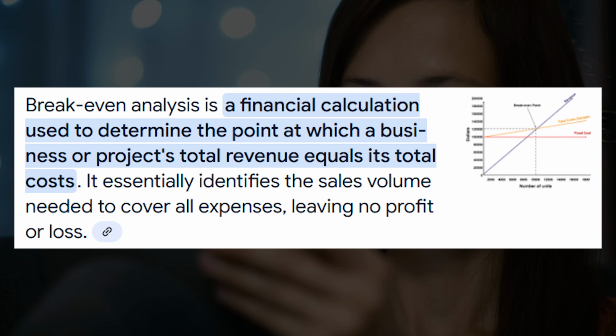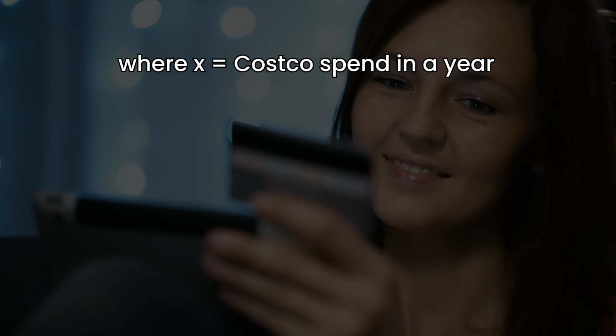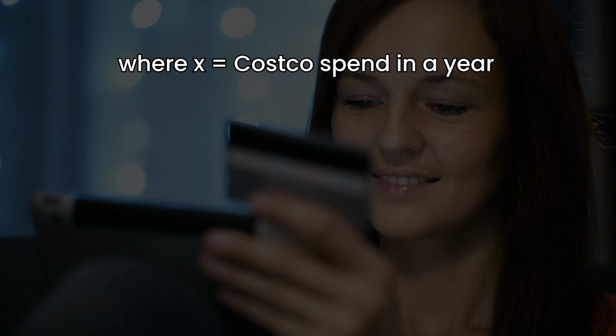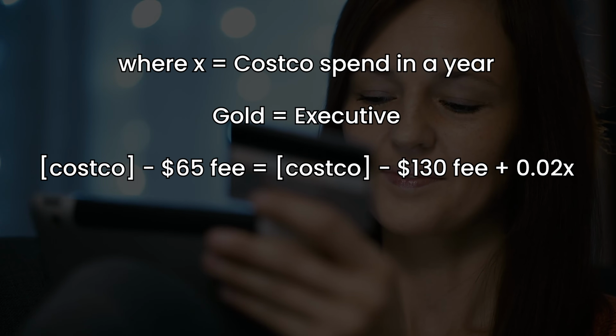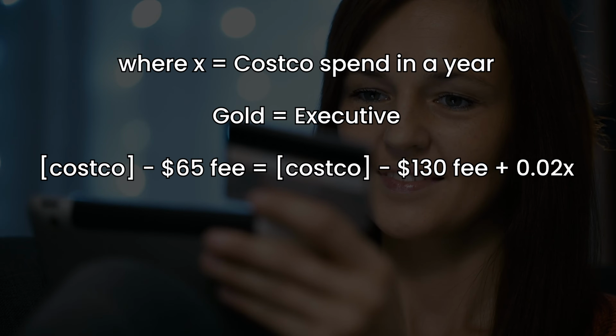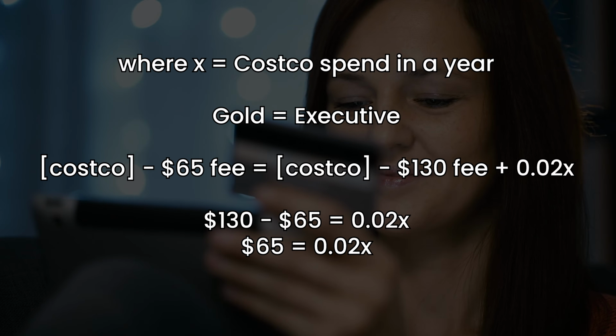One of the easiest ways to figure this out is going to be a break-even analysis. So the idea is to figure out how much you need to spend with Costco for it to work out, and you have gold and executive on different sides. You pretty much have the equations for what the cards do in terms of the raw benefits, and you simplify. The difference here is $65 in order to get that 2%.